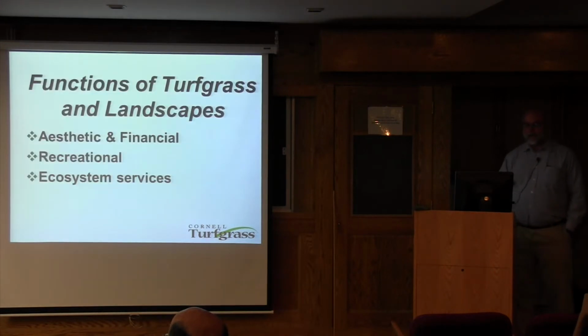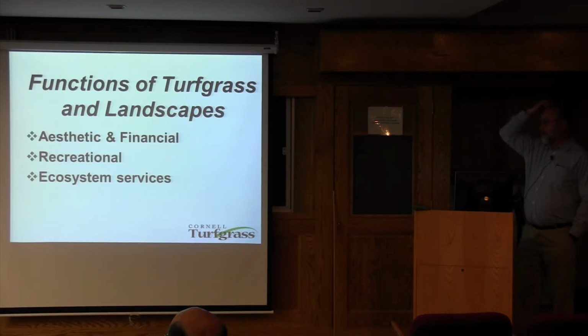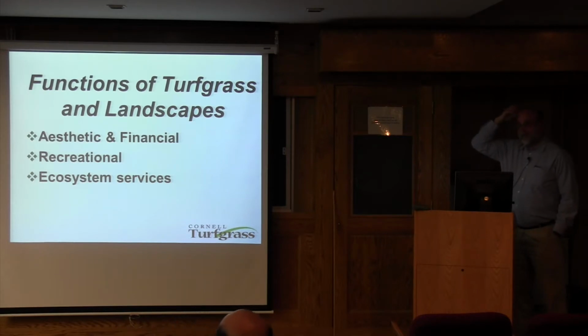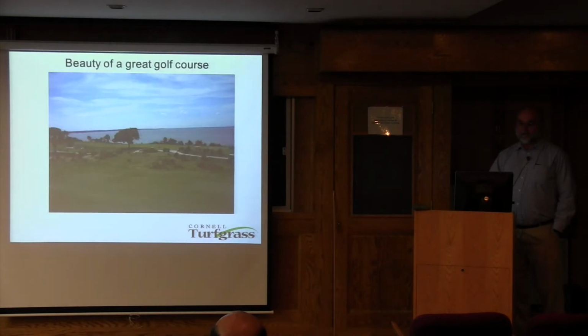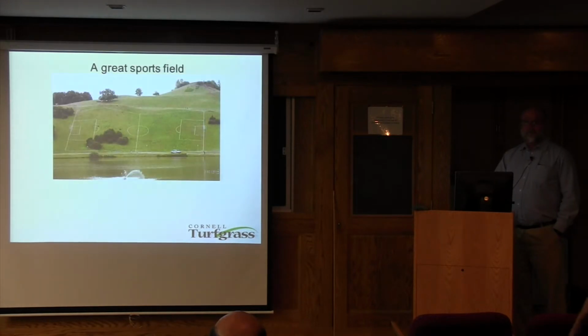functions. And so what I'd like to go over today are some of the kinds of functions that we use turfgrasses for in landscapes, as well as part of landscapes. And so there's an aesthetic component, a financial component, a recreational component, and the last one, that I'll actually show a bunch of data on, is ecosystem function services for turfgrass and landscapes. And so we can't deny that you have these beautiful grassy vistas, in this case on Eastern Long Island, a golf course, or a beautiful sports field.